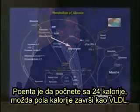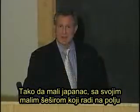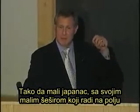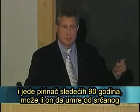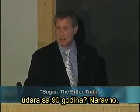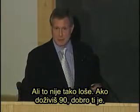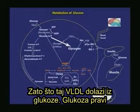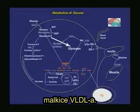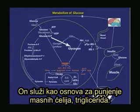But the point is, you started with 24 calories, maybe a half a calorie will end up as VLDL. So that little Japanese guy with the little hat, working out in the field, eating rice for the next 90 years, can he die of a heart attack at age 90? Sure. Okay? But that's not so bad. If you make it to 90, you're doing all right. Because of that VLDL coming from glucose. Glucose made a little bitty VLDL. And that serves as a substrate for adipose deposition into your fat cell here, triglyceride.